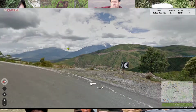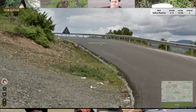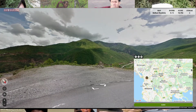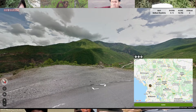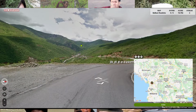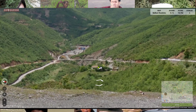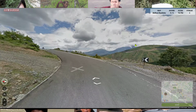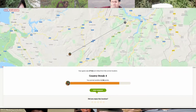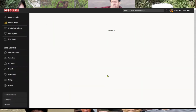Other countries all have the blue stripe except Croatia and Macedonia. Croatia doesn't have it because the pictures were taken before they went into the EU. And Macedonia doesn't have the blue stripe. So this is Albania. Streak is at 5.